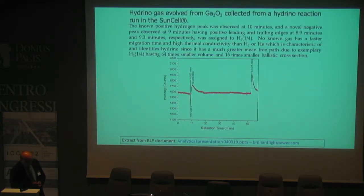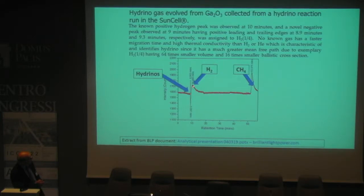Okay, so you see a chromatograph of this gas coming out of this cell. And indeed, you see several peaks. There was hydrogen and methane in this gas, so you do see the peaks corresponding to hydrogen and the other one to methane. But you see an additional peak here before the peak of hydrogen. It means this is something lighter than hydrogen. With a positive peak, he thinks this is because these things are lighter than hydrogen. If these are hydrinos, of course, they are much smaller, and they diffuse faster.